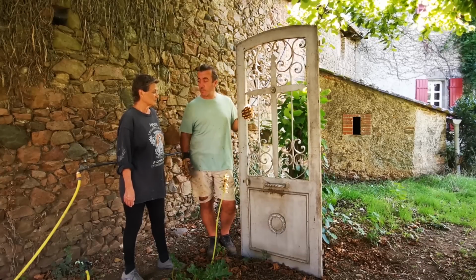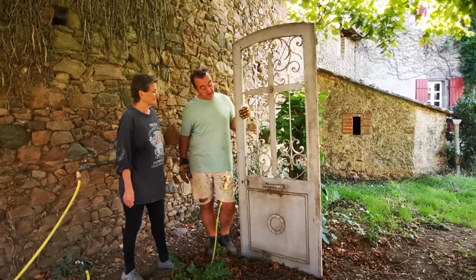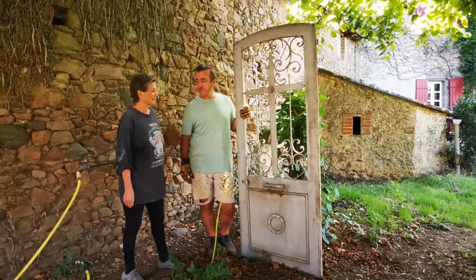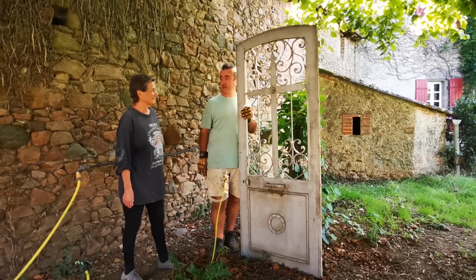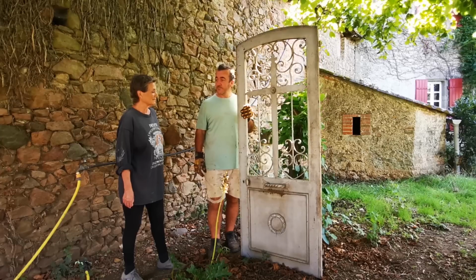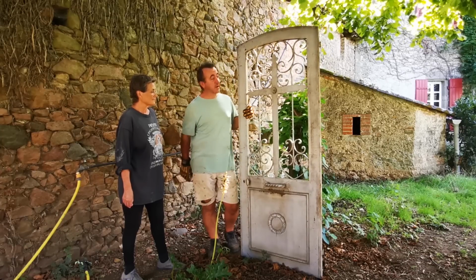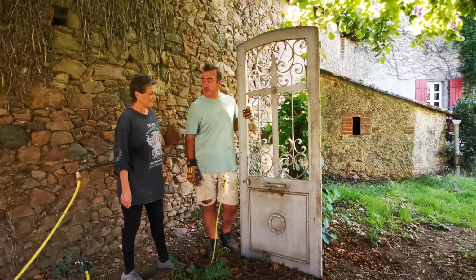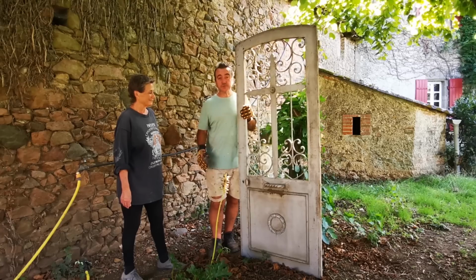Or you could have it as a door for the potager. For the potager? Yeah. Is it a bit grand for that? Probably. Or the greenhouse? Actually, I hadn't thought of that. Yeah, that's going to be a long way down the line. So maybe we could have it as the door into the greenhouse. Bit of overkill, but got to use it in some way. So let us know your thoughts.